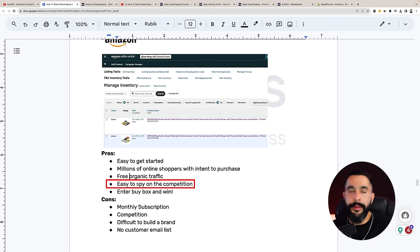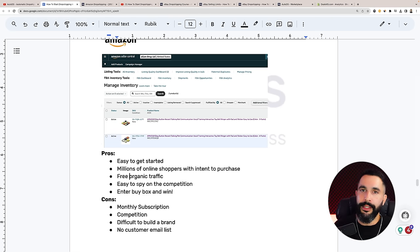It's easy to spy on the competition, just like on eBay. Search for the product that you want to sell on Amazon, see how well it's going there for other sellers, or maybe you'll notice that there's not much competition on it so that you can easily enter that buy box and kill the competition. Enter the buy box and win. That's what it's all about.